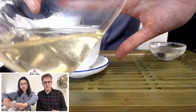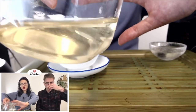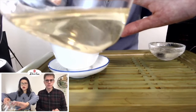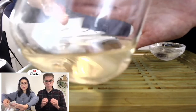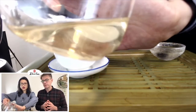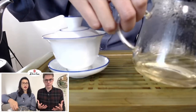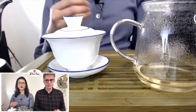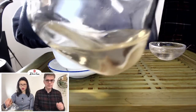When we talk about clarity, talking about how transparent the liquor is, it doesn't mean the liquor is completely void of anything floating in it. It still has a radiance, and the tea fuzz in it doesn't make it murky. It's still very radiant, with clear shots of those.